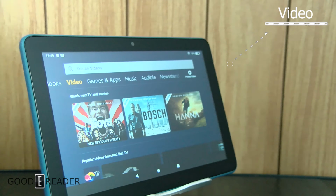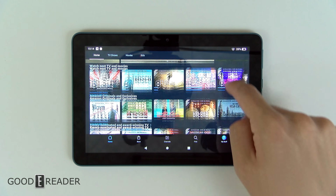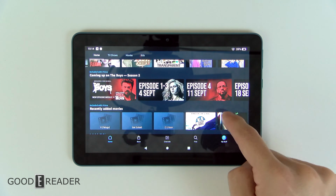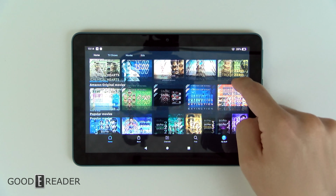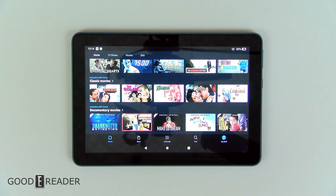As well, video has its own store. You have Prime Video. You can buy things or watch things for free if you are a Prime member. You can see everything has its own respective carousel under each title: recently added movies, thrillers, added TV, dramas, and every genre you can think of.